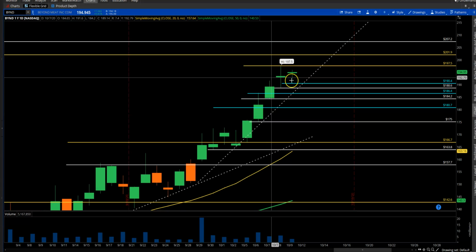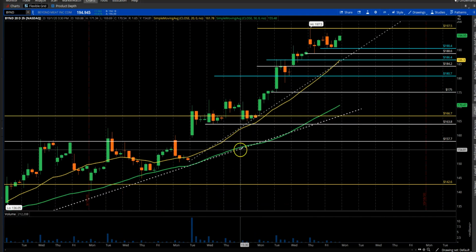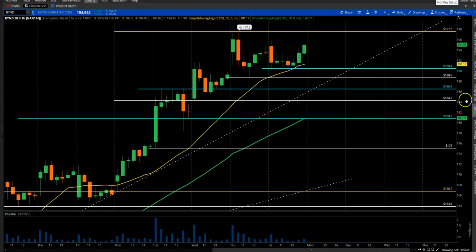But this does mean that it is kind of getting exhausted, but it could be too soon to start shorting it right here. So let's dig into a lower time frame and see what we can find out. So let's go into our hourly time frame.